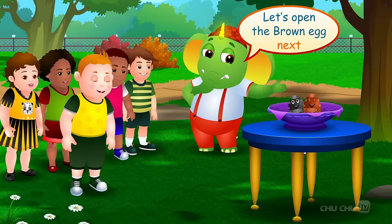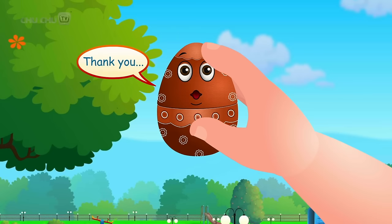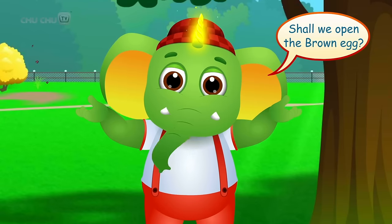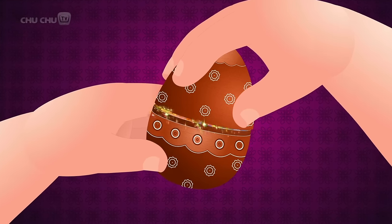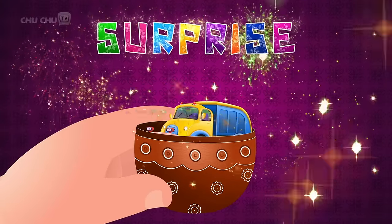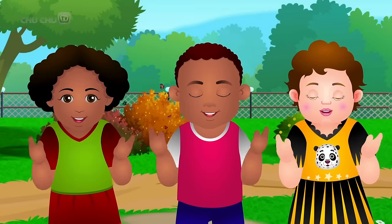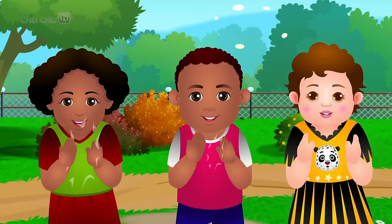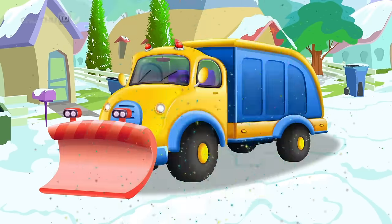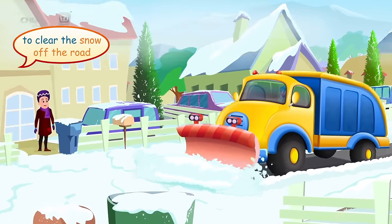Let's open the brown egg next. Pick me! Thank you! Shall we open the brown egg? Open. Surprise! It is a snowplow truck. Yay! A snowplow truck. The road cleaning man rides the snowplow truck to clear the snow off the road.